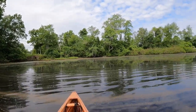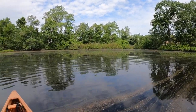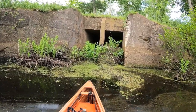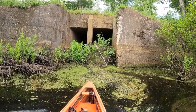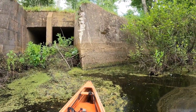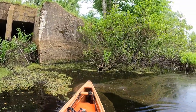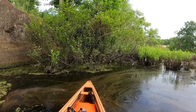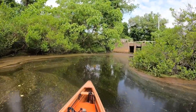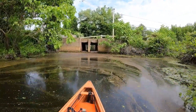Well, there's a bridge over there, and there's a bridge over there. This calls for an investigation. And I don't like it one bit. I don't think there's much water flowing through that. That is not helpful.